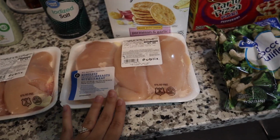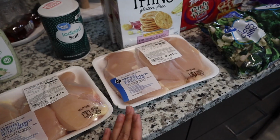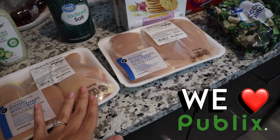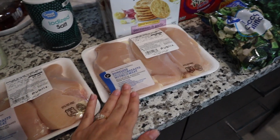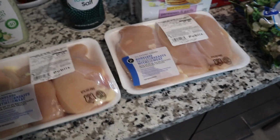Thank you, Publix. Then they had buy one, get one. Publix is the land of BOGO. If you're not in the South and you don't have a Publix, then you don't know, but if you do, you know, land of BOGO. And there was buy one, get one chicken breast, so I got all of this for $9.88. So like $10 for all of this, which is a really great deal.